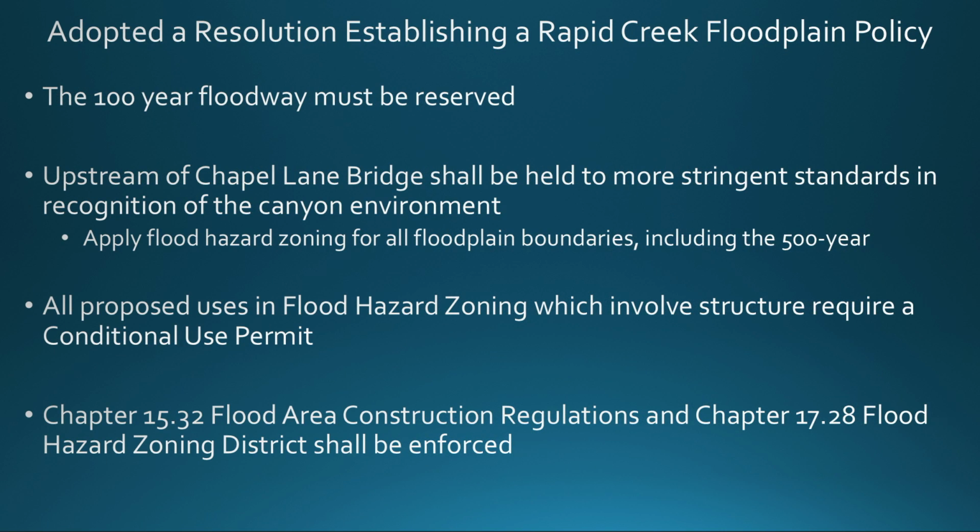It applies more stringent standards to the canyon environment upstream of Chapel Lane Bridge, including the requirement that the flood hazard zone is applied not only within the 100-year boundary, but the 500-year boundary. That's important as a non-engineer.